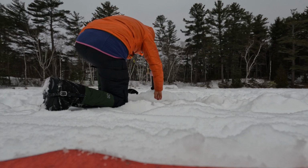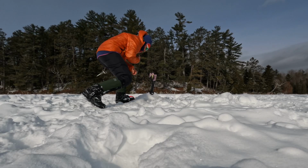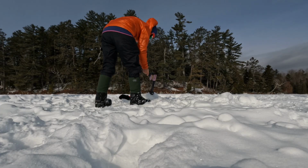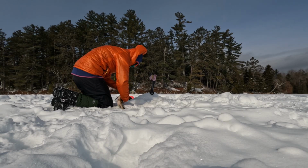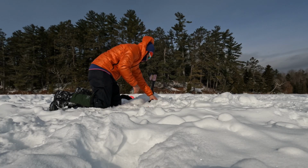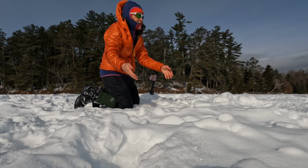Toothy bastard. Okay. Pickerel. Ugh. Slimy, toothy. Not fun. She's spinning.